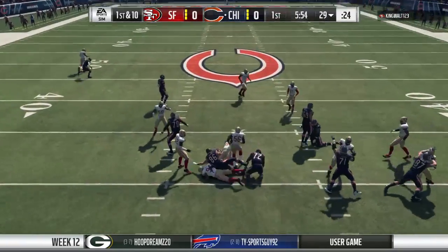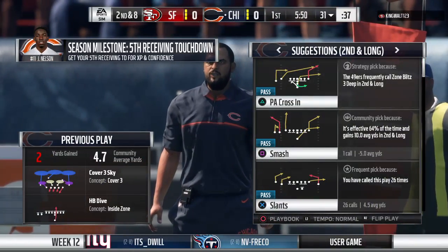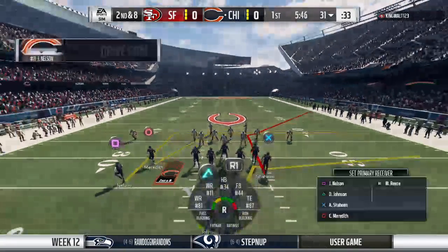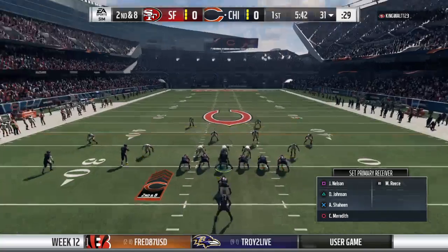First carry now. This is Johnson. And he works his way forward for a couple up past the 30. Well, he's looking for some running room, and there wasn't a whole lot of it there on that play. I think he was lucky to get a couple of yards out of it, because those defenders, they were rallying to the football pretty quickly.